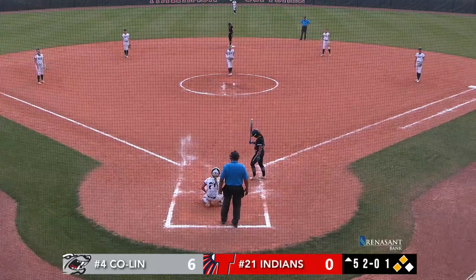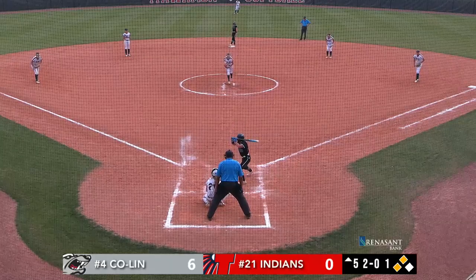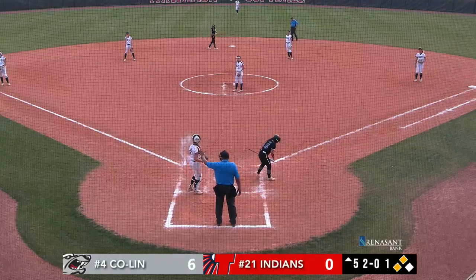Great thing about baseball, softball, size doesn't matter. If you can play, you can play. She's not the tallest of stature, but she has been a thorn in our side all day long in that 9-hole.